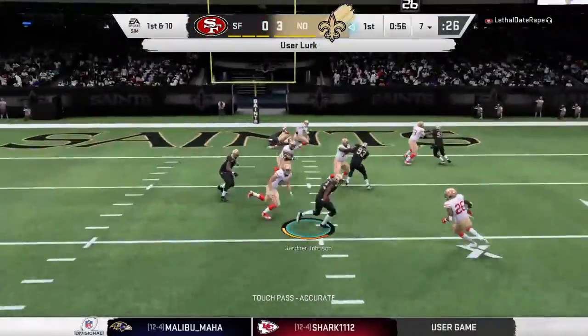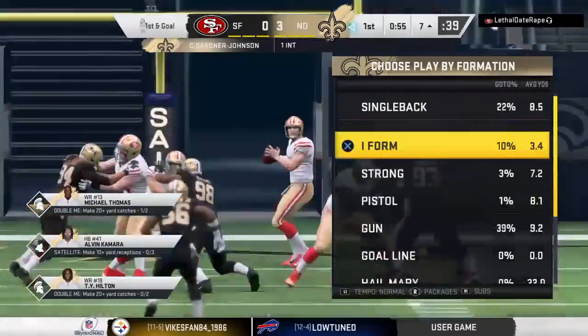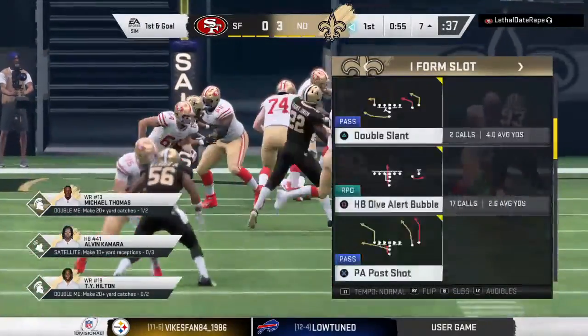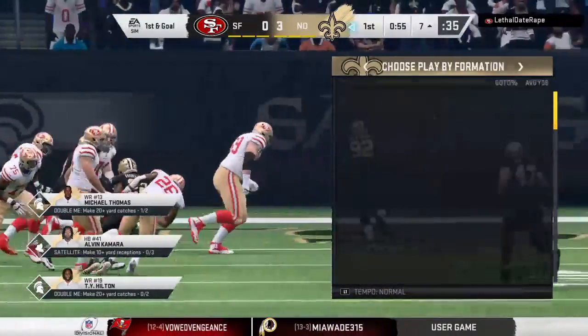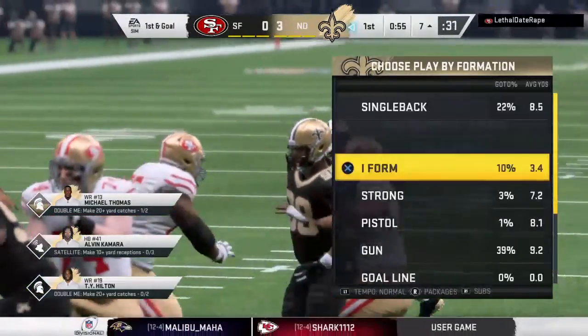And this throw will be intercepted. Chauncey Gardner-Johnson with a pick. And it'll be first and goal at the 7-yard line. They had him back deep, got the interception, and now they start inside the 10.